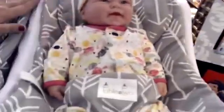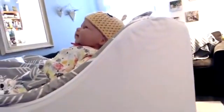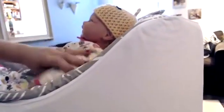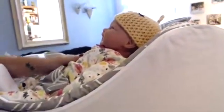So look at the incline that she is on. Let's take a look from the side, okay? Look at the incline that she is on. This is a wonderful, wonderful incline when you are bottle feeding your babies. You don't want them too flat. And you know what? I would love if you had them in your arms too, but sometimes it's not possible when you're flying solo with your twinnies in the house, and you definitely need a good place to bottle feed.